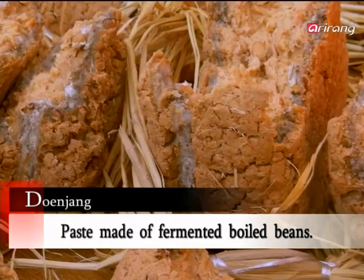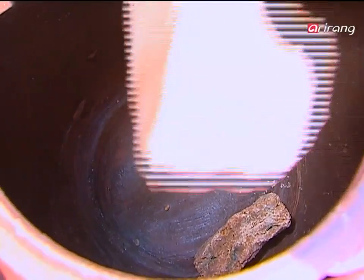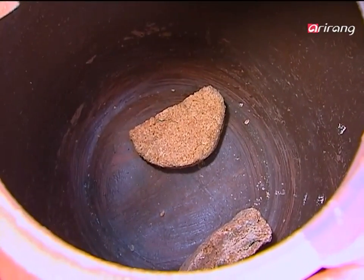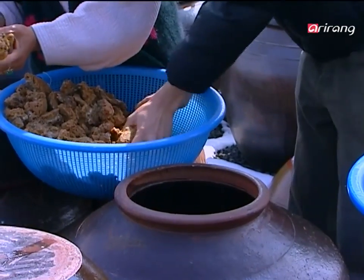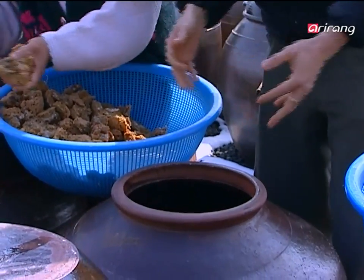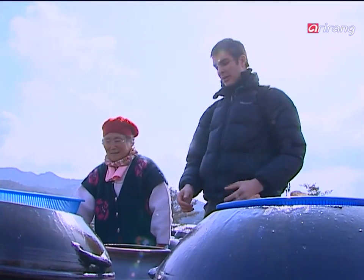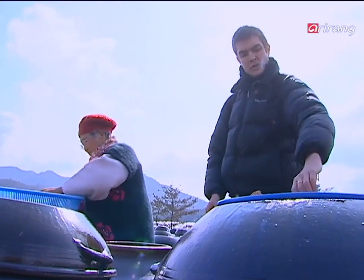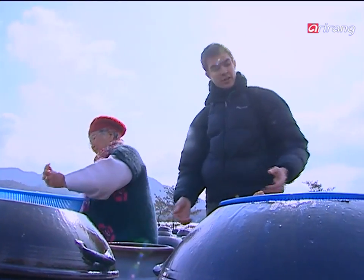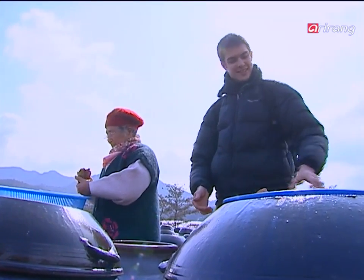Doenjang, or traditional fermented soybean paste, is considered a healthy product. It takes a great deal of time and heartfelt effort to make. Goshigo tarara, which is a mantra that means sweet and delicious, or delicious and sweet. So if you keep saying it to the doenjang when you put it in, it will be delicious and sweet when you eat it.